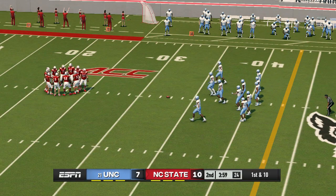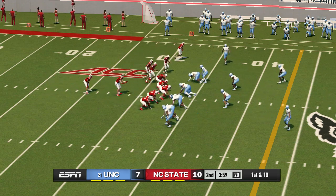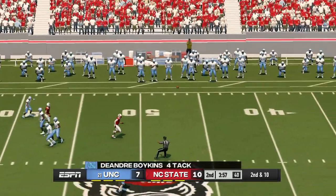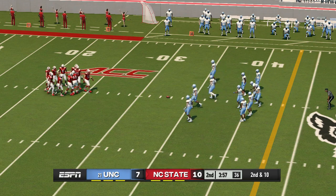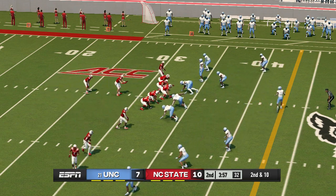They ran the ball very well on their last drive, and it resulted in 6. North Carolina State holds a field goal lead. Fires that quickly, incomplete. There's one the quarterback would like to rewind because he has a wide open receiver and he just misfires. So it's second and 10. Ball on the 33.